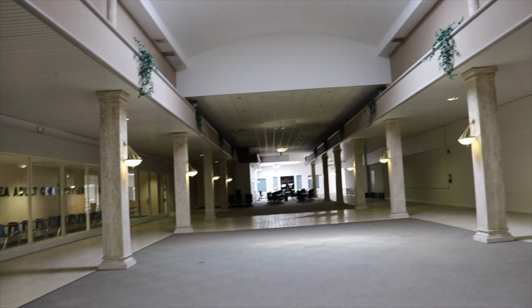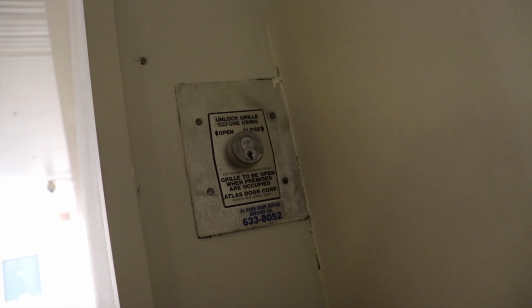This place definitely has a lot of history. There's probably places here like in the middle selling, because there's plugs in the carpet. That looks like it used to be open there in the middle. Grill to be open when premises are occupied. That's what I was thinking. This kind of looks like it used to be for food.